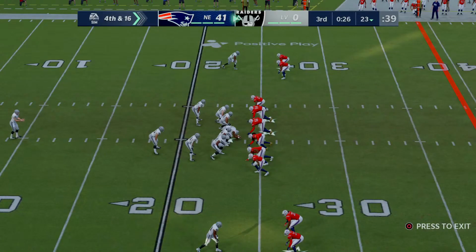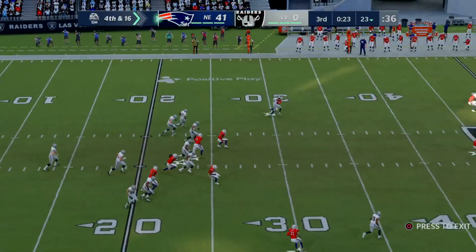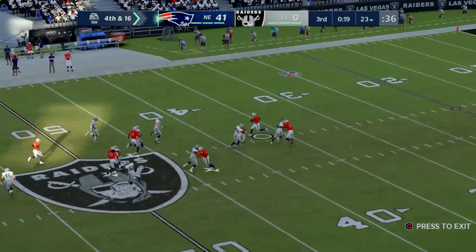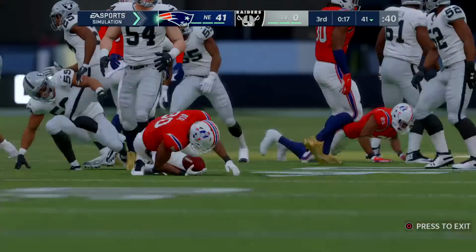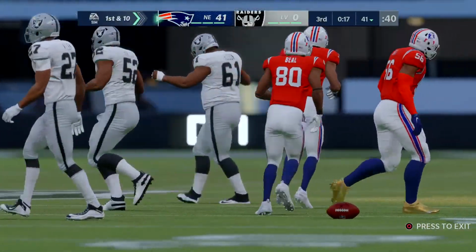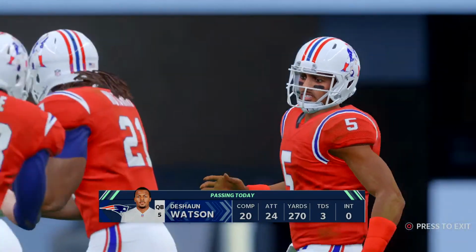Here's A.J. Cole now as he's on to punt for Las Vegas. That's pulled in at the 32. It's a 42-yard punt, but 8 on the return. And possession will switch hands, 1st and 10. Now Deshaun Watson and his offense heading back out there.